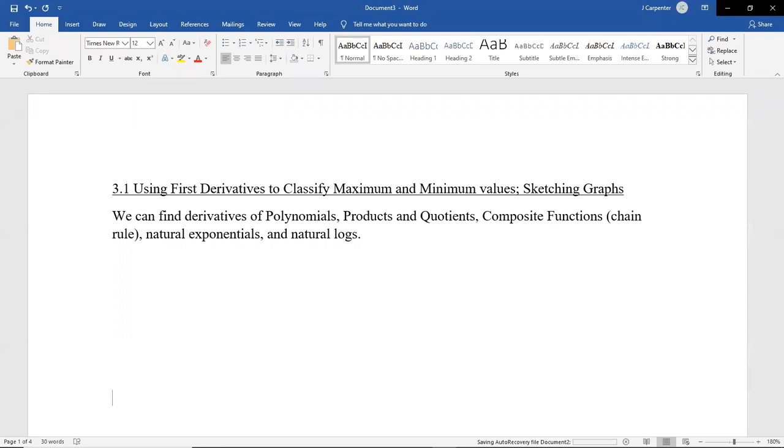So that's what we've done in chapters 1 and 2. In chapter 1, we picked up polynomials, product, quotient, and composite. Just that brief synopsis. In chapter 2, we picked up the natural exponentials and natural logs.